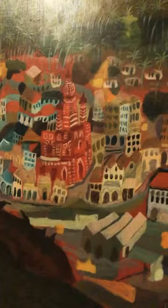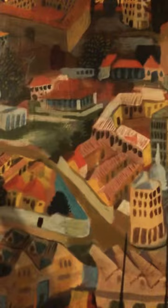So this, if I'm not mistaken, is the municipal council, commonly known as the town hall. That's right. But it also has a really close resemblance to the White House in America. Yeah, but this is our White House.